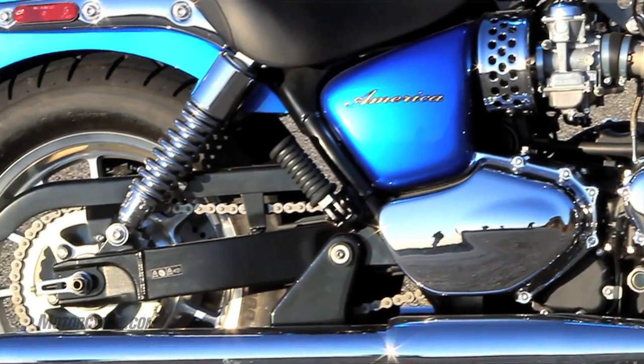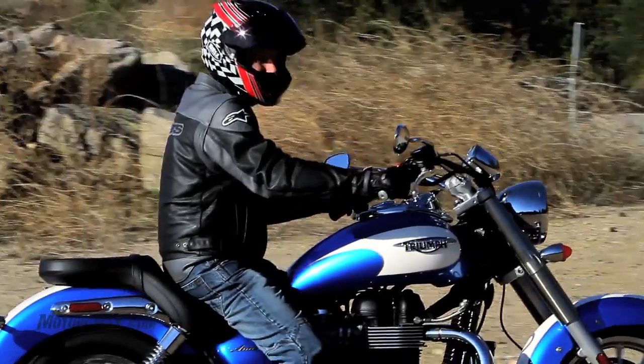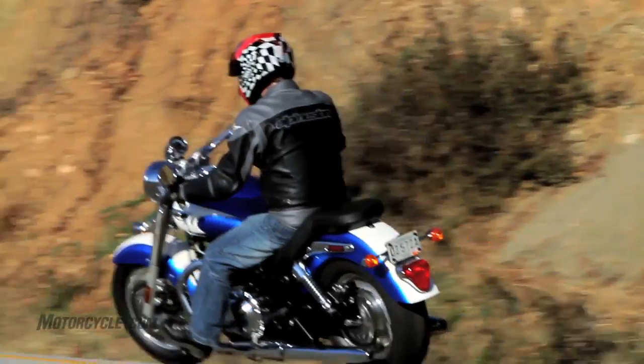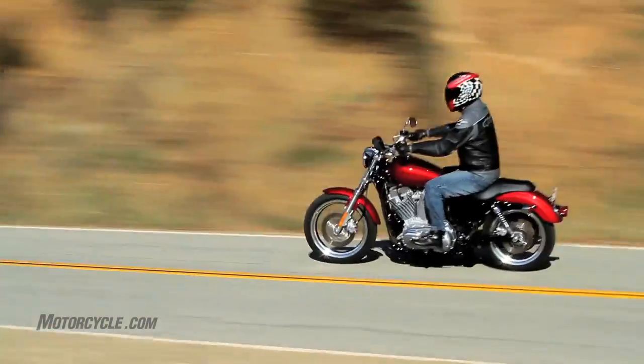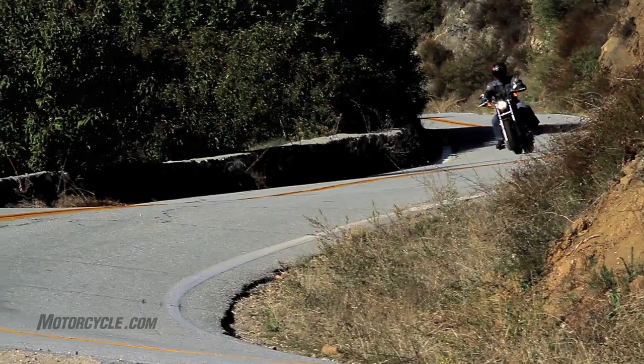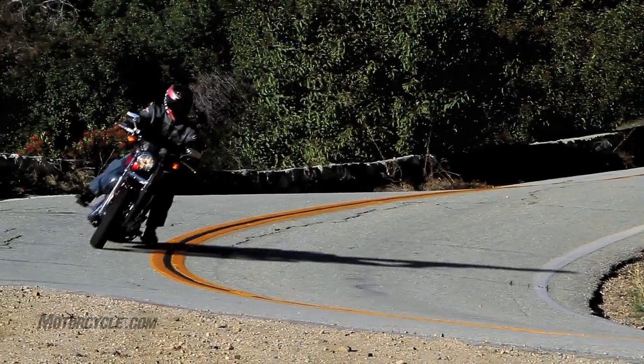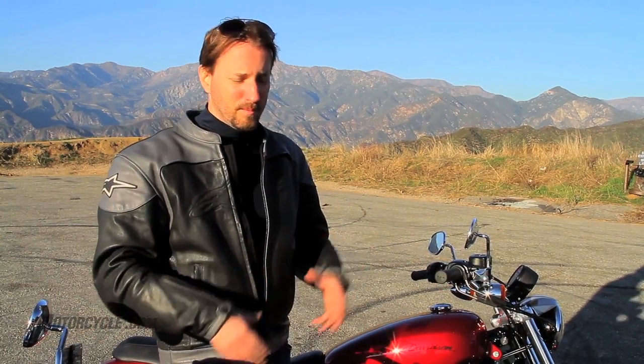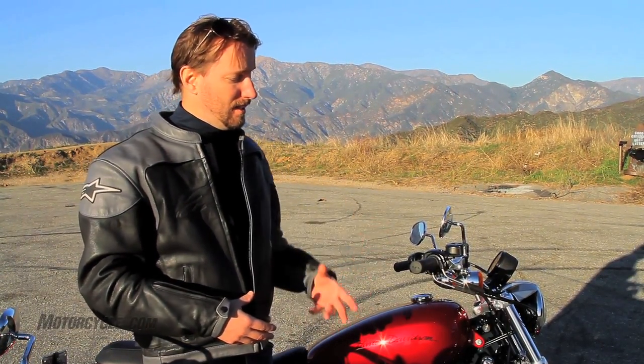So they're both in the 800 class. They're both in the low to mid $8,000 price range, depending on color. They both have friendly ergos, easy to ride, easy handling, decent power for most situations. It's not really a standard, but next to the very cruiserish Triumph America, the SuperLow from Harley almost feels sporty. Obviously it's a cruiser, but it has compact ergos, a little bit tighter steering geometry, definitely a shorter wheelbase, and just an overall smaller package, both physically and in terms of its frame dimensions.